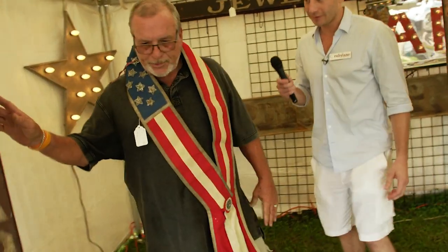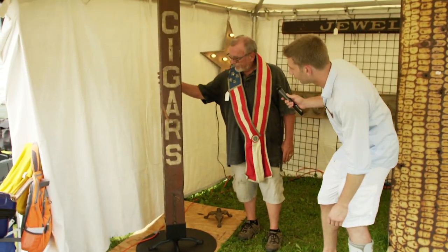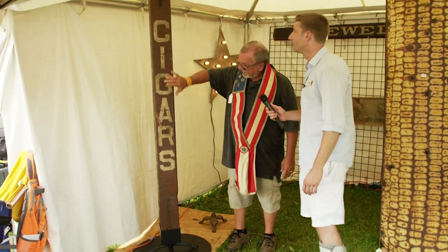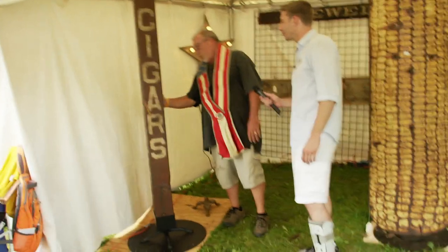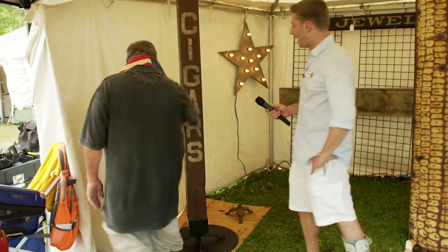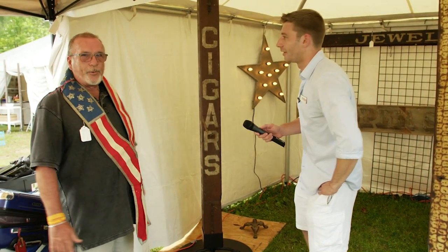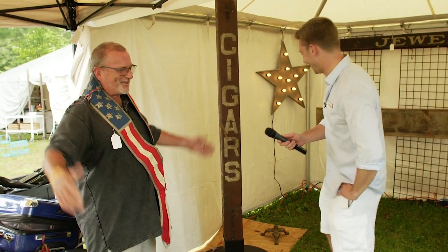This is a porch post from a country store in Oklahoma. It advertised what they were selling. We got cigars, perfumes, wallpaper, and over here is stationery. How in the heck do you find something like this? Oh, it's a lot of work. It's a labor of love, man. It really is great, at the end of the day.